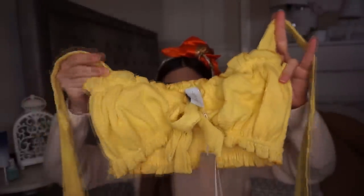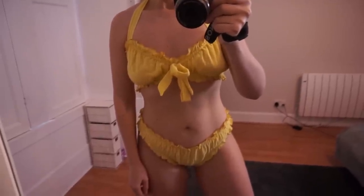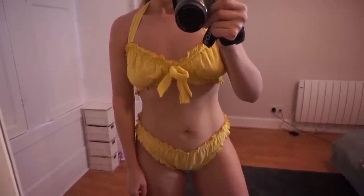You're probably like, what is going on? But this is the top. It's so lovely, and you also have these straps that you need to tie around your neck. This is made of 100% cotton. It's designed in Australia and made in Indonesia.